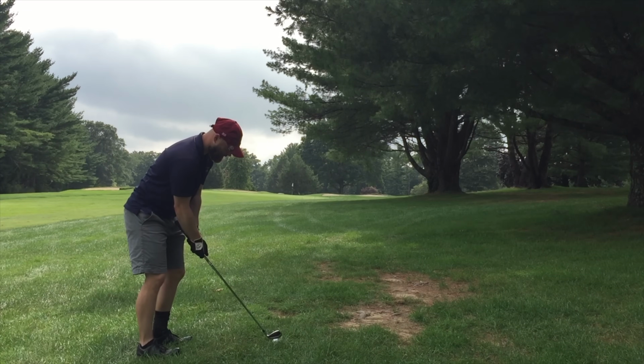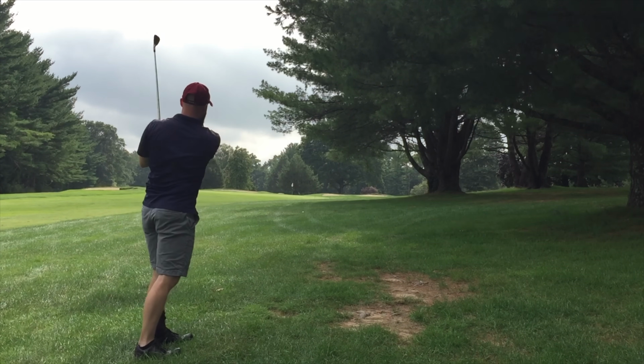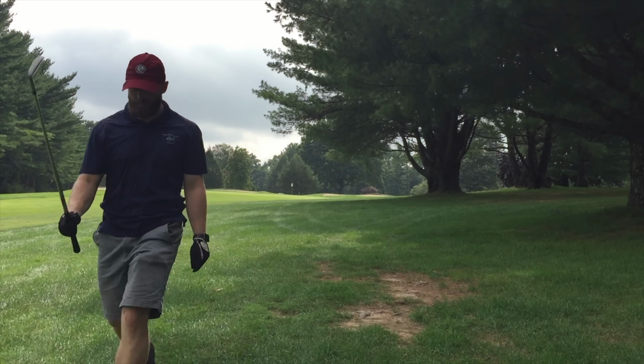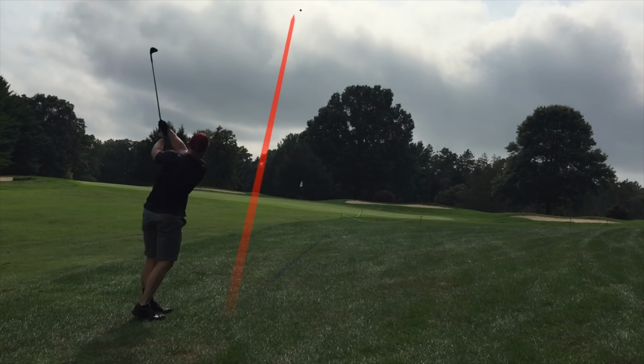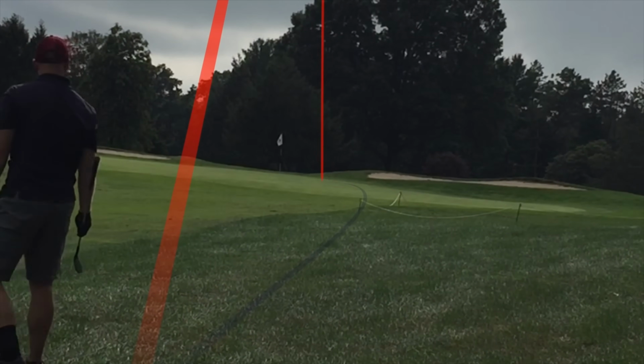Got 108 yards to the front here. This is a punch 8-iron again. A little bit of tree trouble. Top it, rolling it up, still in the rough. 57 in the middle, 46 to the front. This is a 56 degree. Up and in the air, a little bit of a push right. Big bounce forward.